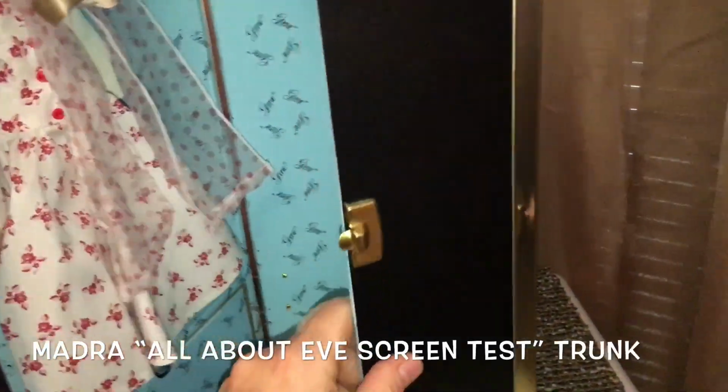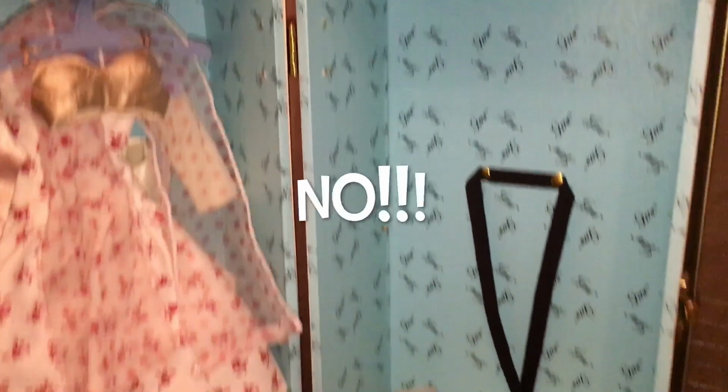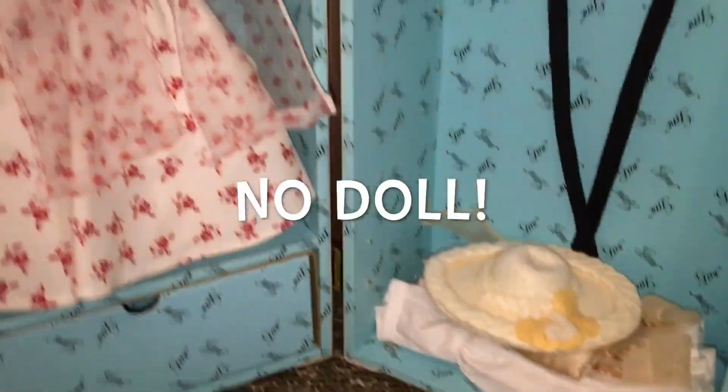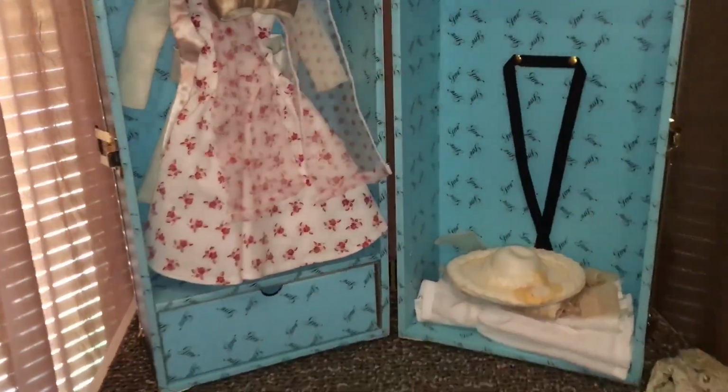Madra also came with a trunk, and there's a Violet Waters that came with a trunk. This one did come with a doll and outfit and had a name and its own COA. I will put that as well right there on the bottom for what that was. This one happened to just be a little hodgepodge. And what a wonderful hodgepodge it was.